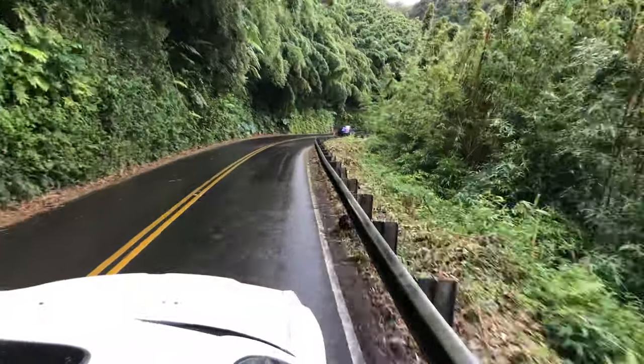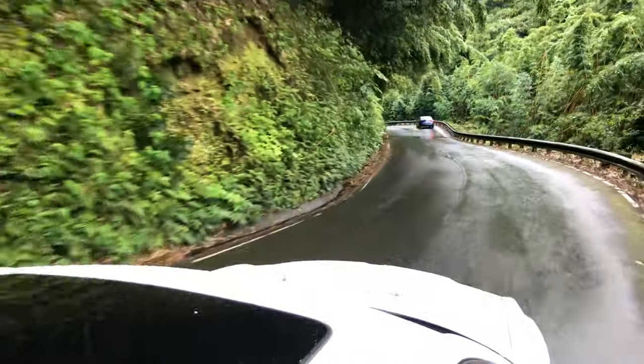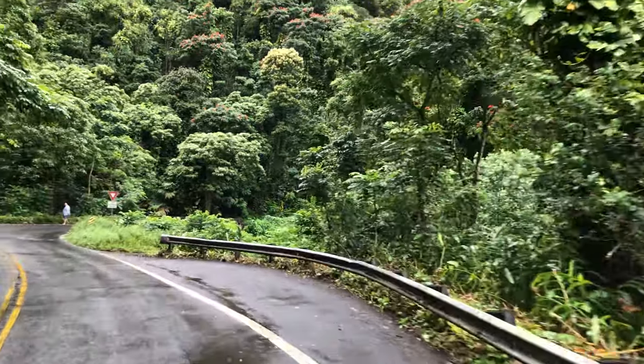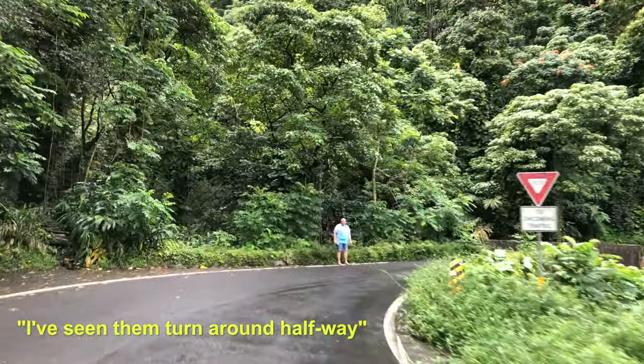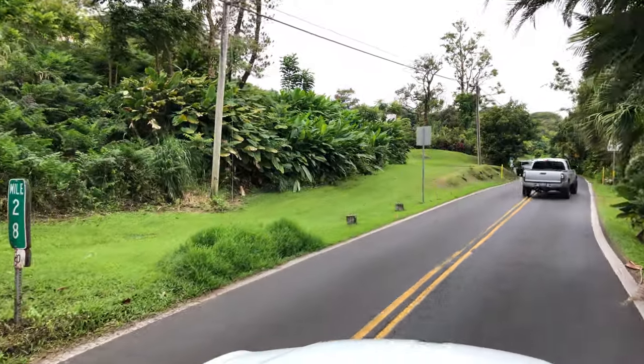But they're always in a rush to go here and go there because their time is limited. They don't really get to slow down and enjoy it, kind of like you guys slow down at a different pace. Most of them do the round trip in one day, I suppose. I see them turn around halfway. Never make it to Hana. But they say they drove the road to Hana. Yeah, they did it.